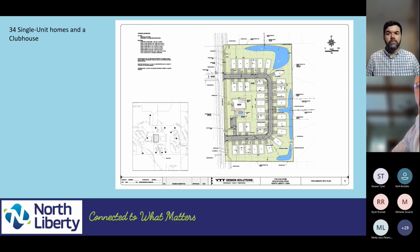Nick, anyone else in the queue? I don't see any other folks in the queue or any other questions. Just a couple notes, then I'll make sure that you get those, Ryan, but I don't see any other questions in there. Oh, sorry. Hold on. Sorry, switching tabs here.